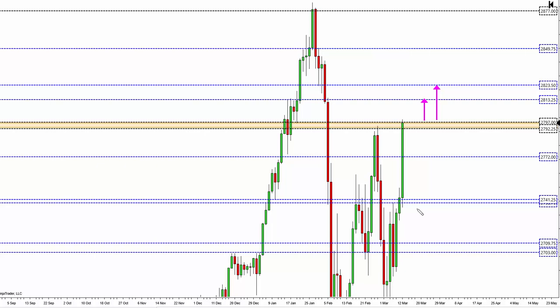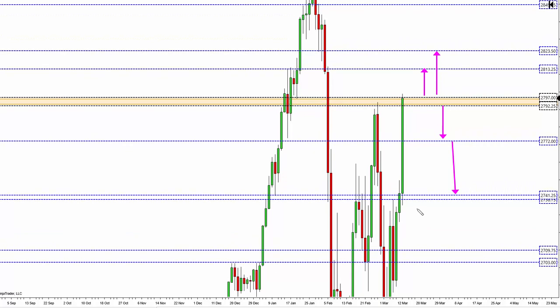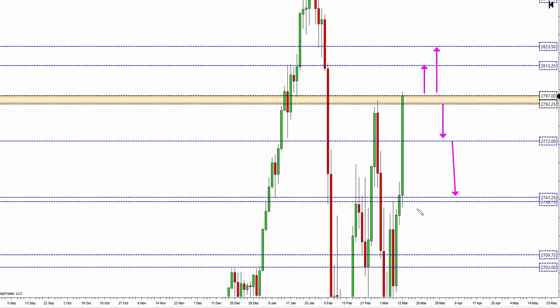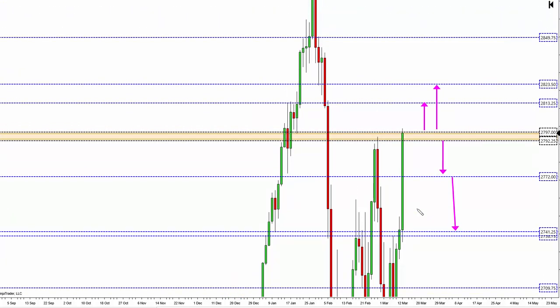If we get back below 27.92 quarter, you'd be looking at 27.72, and then possibly all the way back down to that 27.41, although I wouldn't expect that to happen today, but you never know. That 27.41 quarter to 24.38.75 zone may be important, but I don't think it will be today. So look at the levels closest by for today, 27.72 to the downside. If we get back below 27.92 quarter, if we stay above 27.97, your target's 28.13 quarter and 28.23 half.